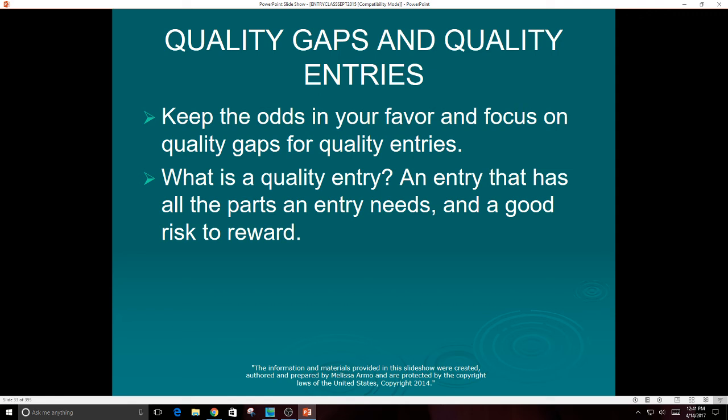For me, that's a 26 point rating system. You use that when the gap rates 20 points or more to take the entry. Otherwise, you're just taking entries in any gap at all. It doesn't have a high odds of holding or working, or any other strategy, you're taking an entry. What if it doesn't work?